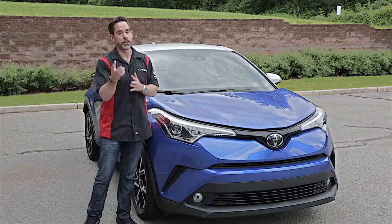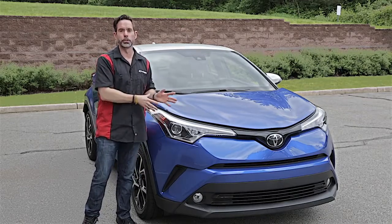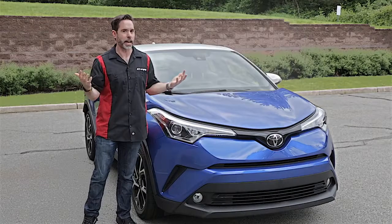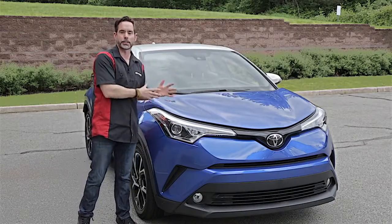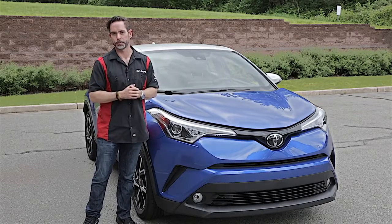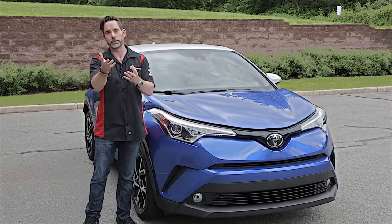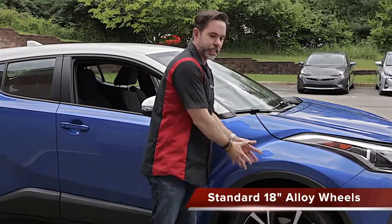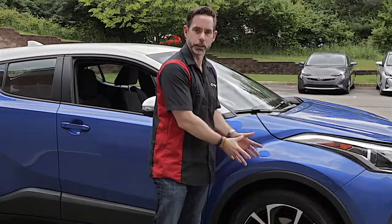Speaking of German, this vehicle was also tuned on the Nürburgring. So you can honestly say it has a European styled suspension and was tuned to have a European feel to it. Moving around to the side of the vehicle, let me show you a few things. All CHRs come standard with these 18-inch Vortex styled wheels.